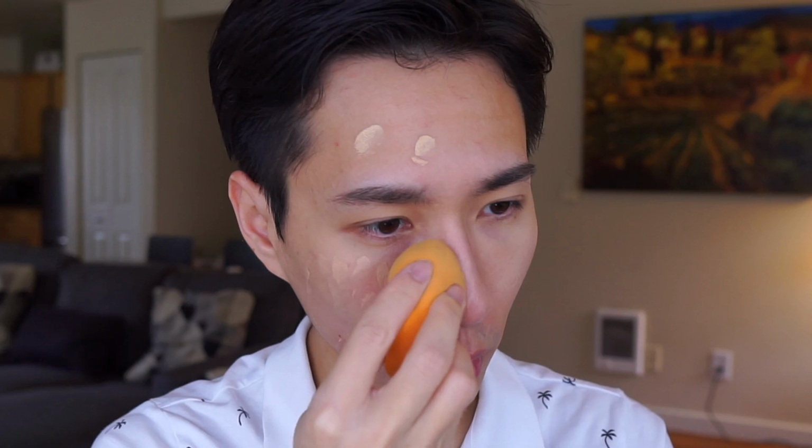I'm going to go very light-handed with the foundation. I don't like a heavy base, ever. The lighter, the better. Pretty thick consistency. So I'm just tapping. And if we need more, we're going to add more. I want to test it as like an under-eye concealer as well, just to see how good it is.